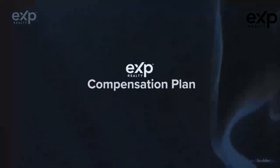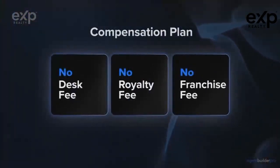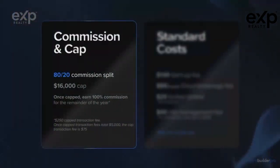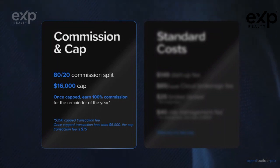At eXp, you'll never pay a desk fee, royalty fee, or franchise fee. Every agent is treated equally and is on an 80-20 split, which caps each year at $16,000. You then receive 100% commission for the remainder of your year.